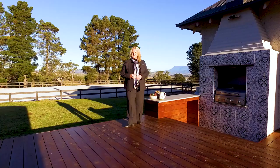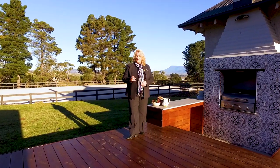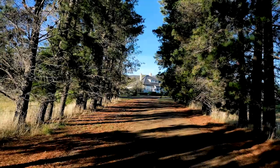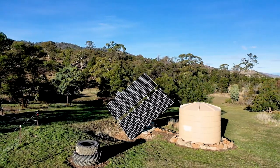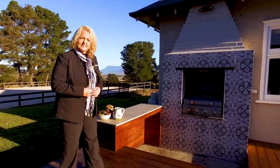Hi, my name is Karen from Roberts Real Estate and welcome to 224 Ballyhooly Road in the beautiful rural suburb of Mangalore. From its impressive tree-lined driveway, beautiful pasture, significant infrastructure and fantastic fencing, this is a property sure to impress. Let's go and take a look around.